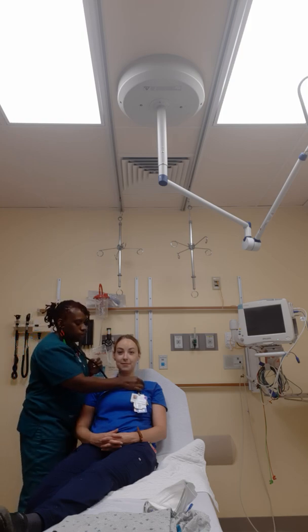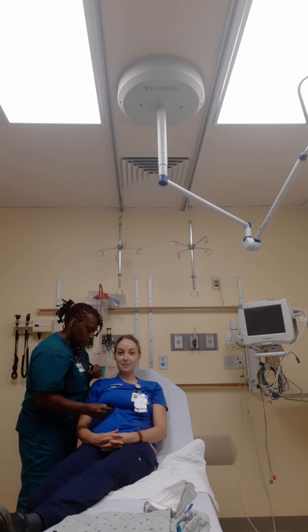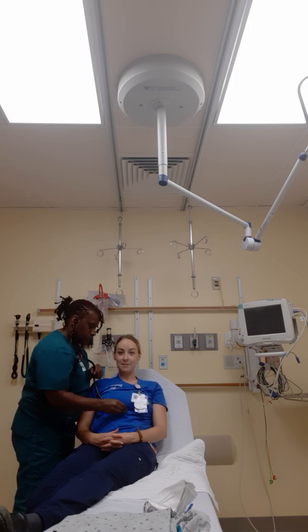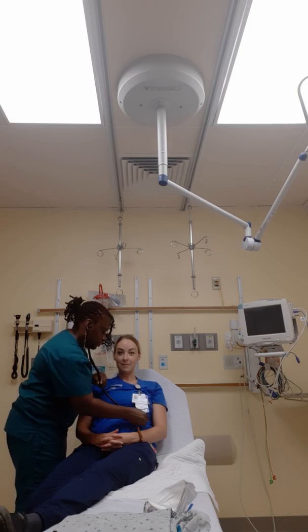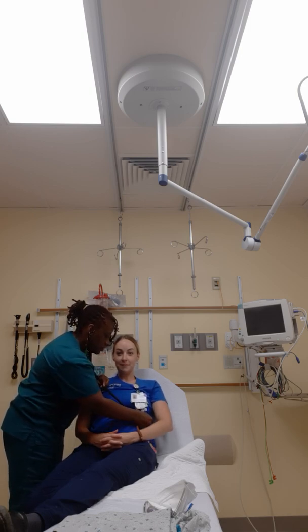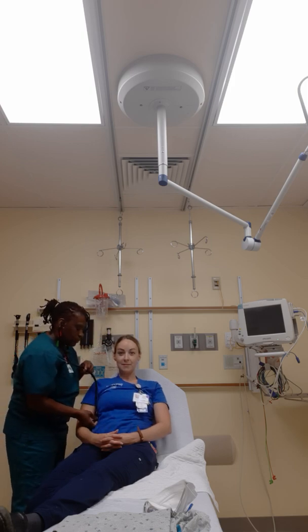All right, so we're going to start with the right upper lung, the left upper lung, the left lower lung, the right middle lung, the right lower lung, and the left lower lung.